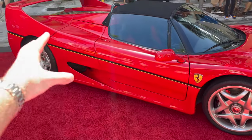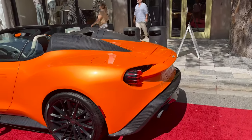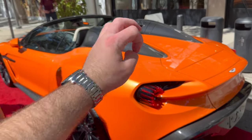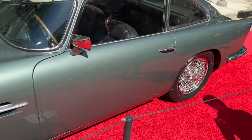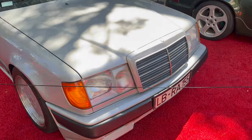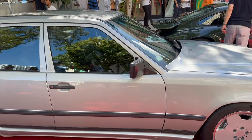All right, we have a casual Ferrari F50, a roof, I think it's called the Yellow Bird, another roof. And then we got a Vanquish Zagato Roadster. So the one I saw at Prestige Imports was a convertible, the Volante, but the Roadster is a two-seater and it's got these cool flying buttresses. Unbelievable paint. Beautiful DB5, amazing color, so cool. Then I think this is a 190E. And this thing was like a sleeper back in the day. This thing is mint, absolutely stunning.